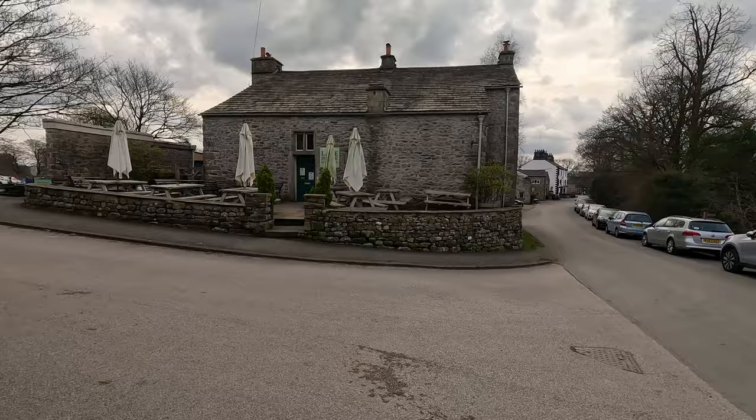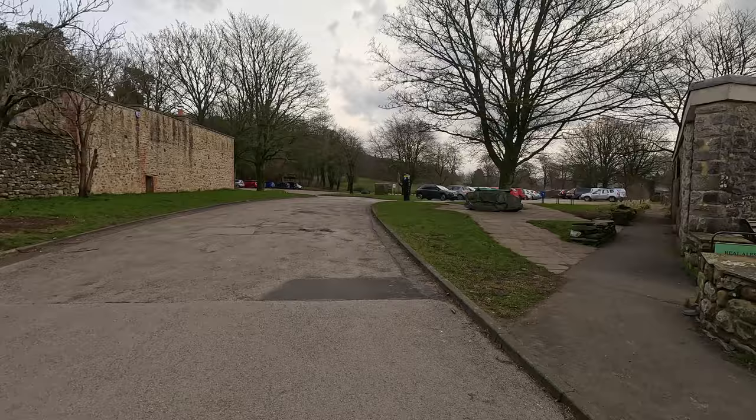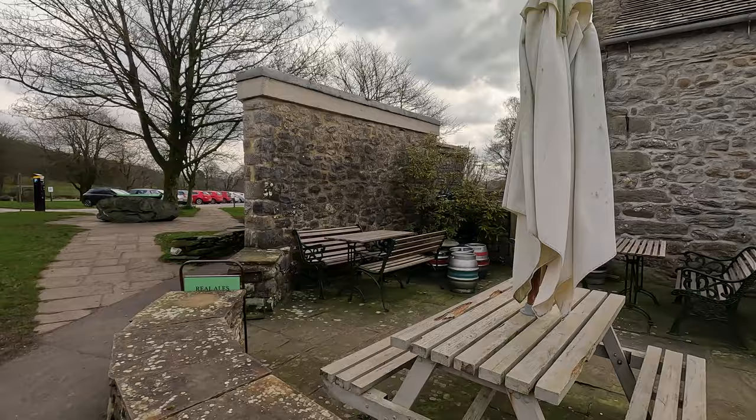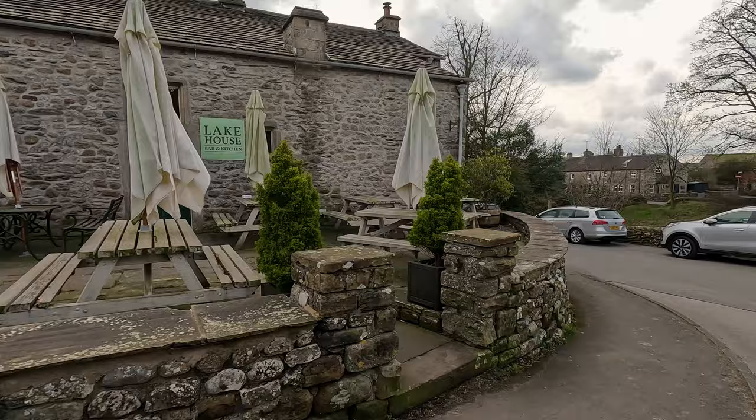As promised at the start of the walk, we'll have a look now where you can eat and drink after you finish your walk. The first place is on the corner of the car park itself, the Lake House Bar and Kitchen. It's dog friendly and specialises in local real ales, small brewery craft ales and real cider. It offers food all day long, including their speciality pizzas. I don't think they open every day of the week though.